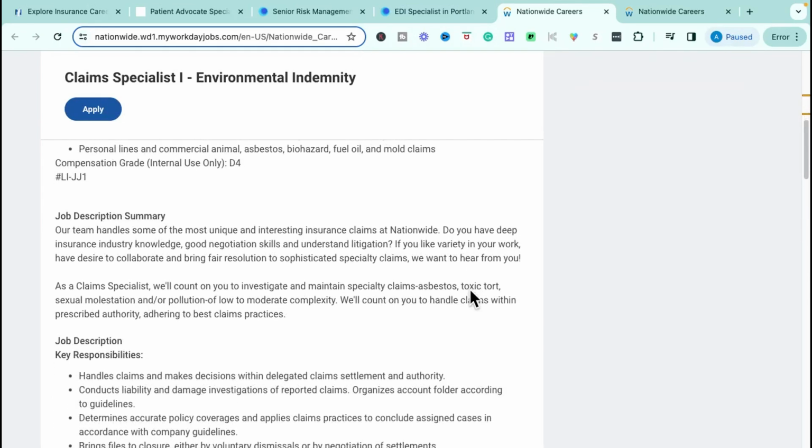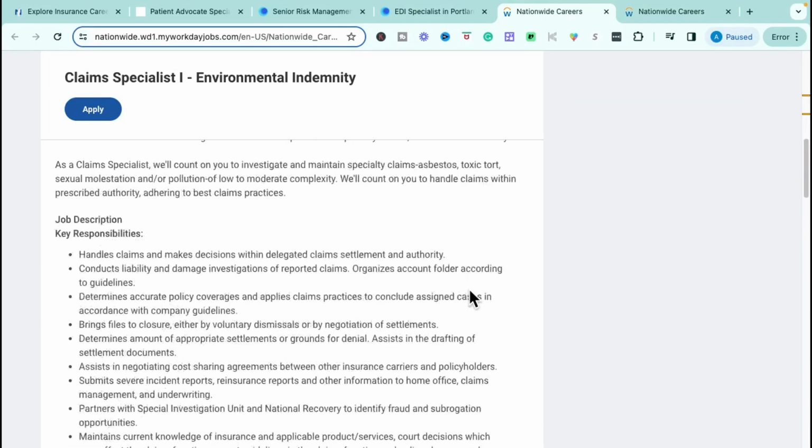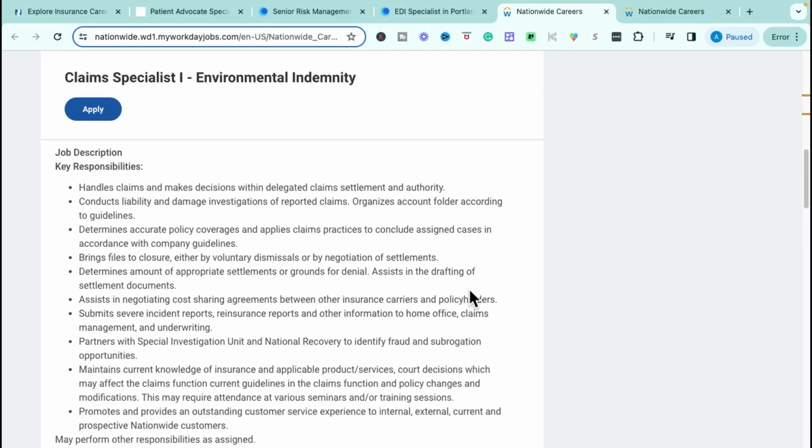Now, more on the job responsibilities and what you'll do. You'll handle claims and make decisions within delegated claim settlement and authority, right? So normally they give you a certain authority that you can handle claims, and it might be $250,000, right? Or you might have to handle smaller claims that only involve 1 or 2 people or something of that sort. So they do give you guidelines when you first start on what claims you'll be handling, what your authority limit is, and who you have to go to for higher authority limits based on the claims. And you'll learn in claims, no claim is ever the same. So it is really a great learning opportunity as well.